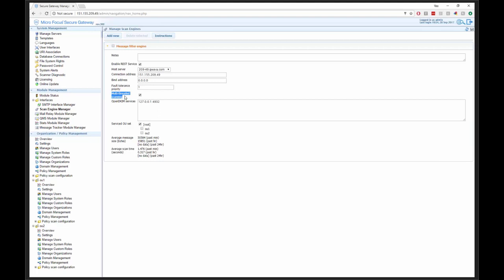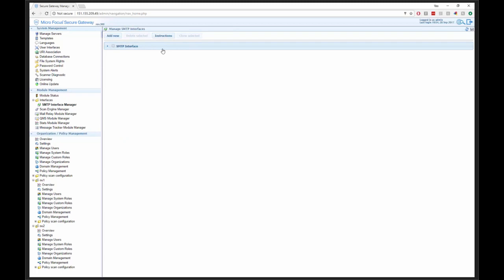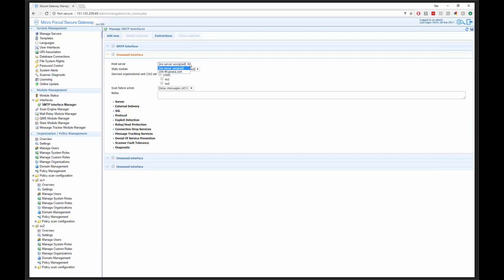Great. Another one is, could you talk about the scalable design of Secure Messaging Gateway? Yeah. As you can see in any of the modules here, for example the SMTP interface, the add new button is always here, so you're always able to add new interfaces as you go along. One thing to keep in mind is that anytime you add a new interface, you have to make sure that this interface is assigned to a specific server. As you install the Secure Messaging Gateway server, there's an option during the initial wizard to say this is a standalone server, or this is a new server, or I want to add this into an existing multi-server deployment.